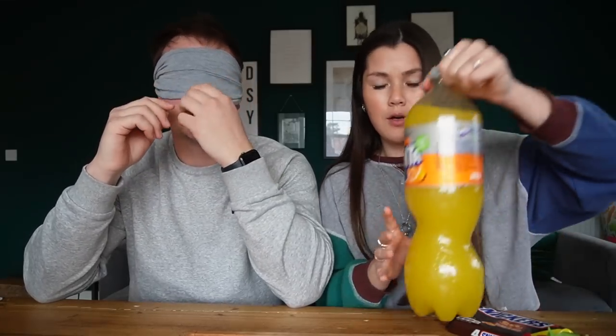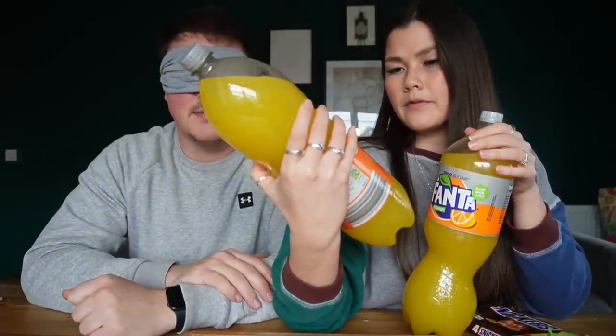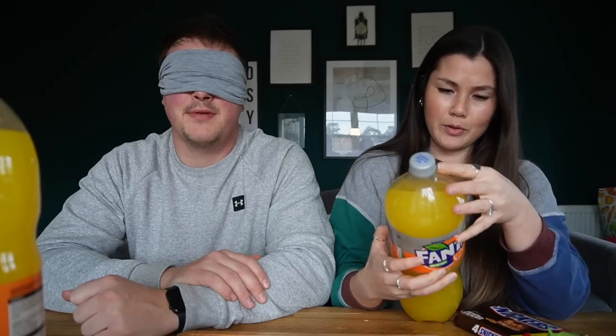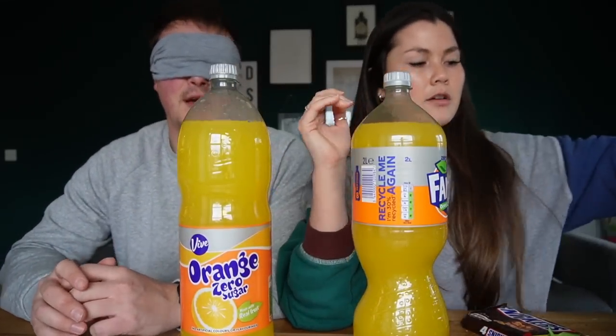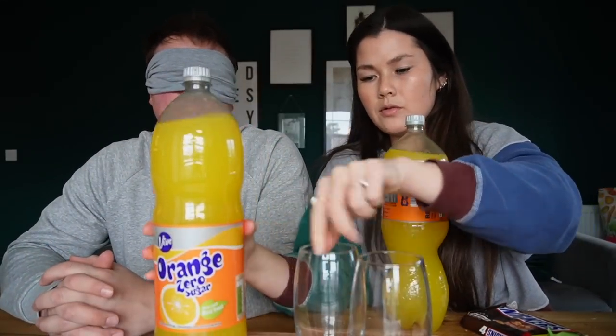Next one, yeah? We're going to go for a drink, our only drink. We have orange zero sugar from Vive, I reckon, but I don't know. I don't know why we got two massive bottles. I think they were the only ones they had. And then this one is the Fanta. Okay. I feel like I've got this, I'll be honest. You are the fizzy drinker out of the two of us. This is my speciality.